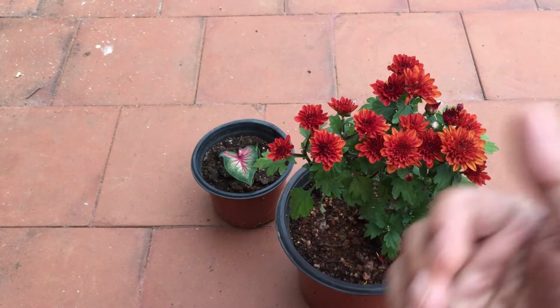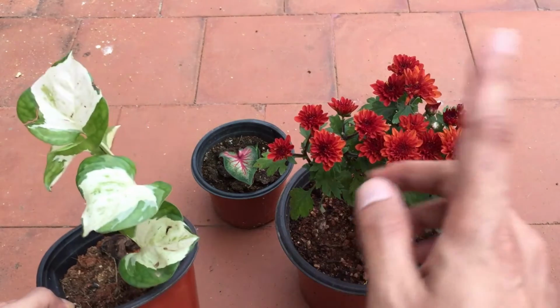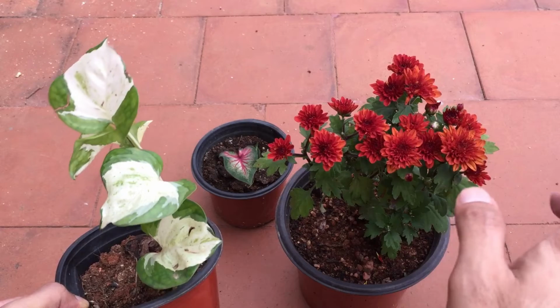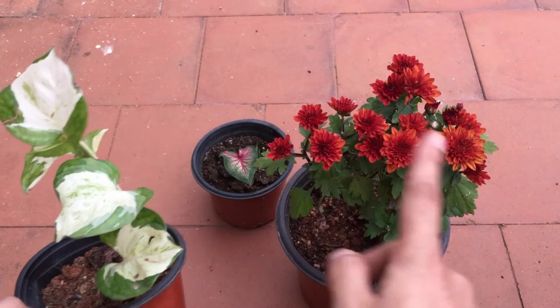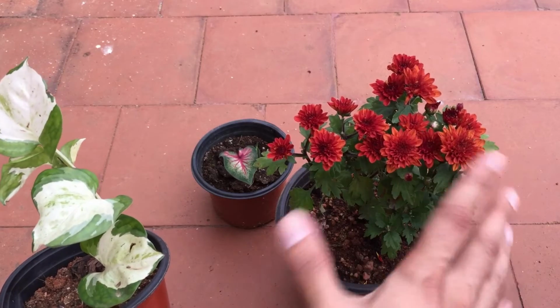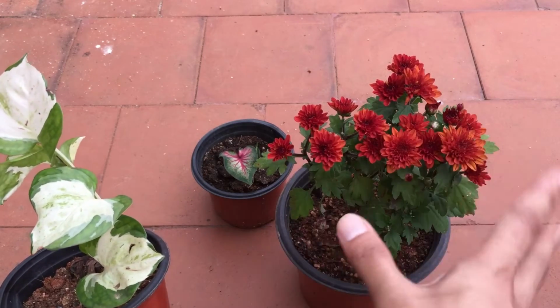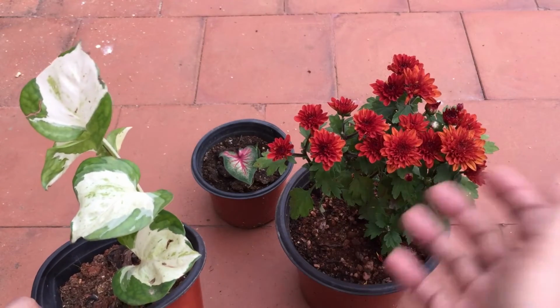Now, I'm not very sure how others tend to keep their mums alive, especially people who are from places where they experience snowfall or frost. I would like to hear how you keep your mums alive during the winter season, because they are not frost hardy plants. They will die in frost. So I would love to hear in case you grow mums.